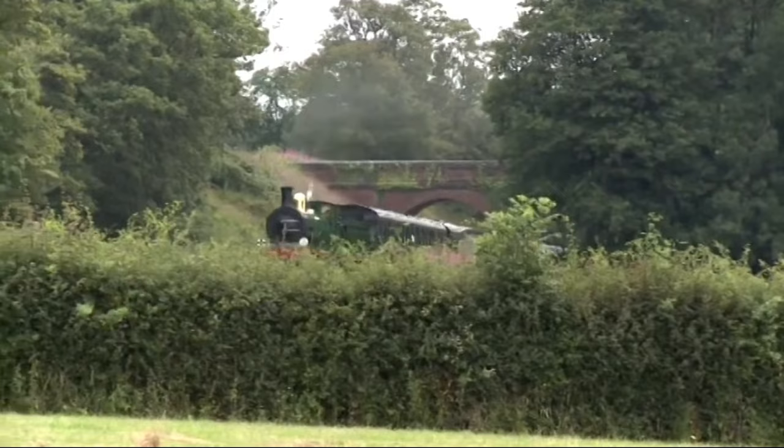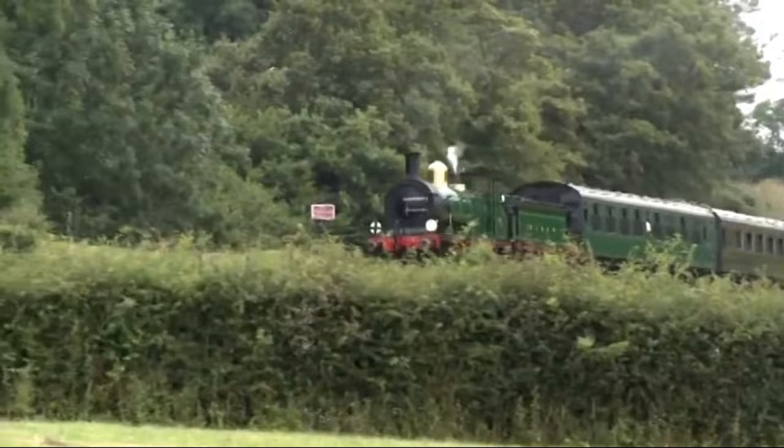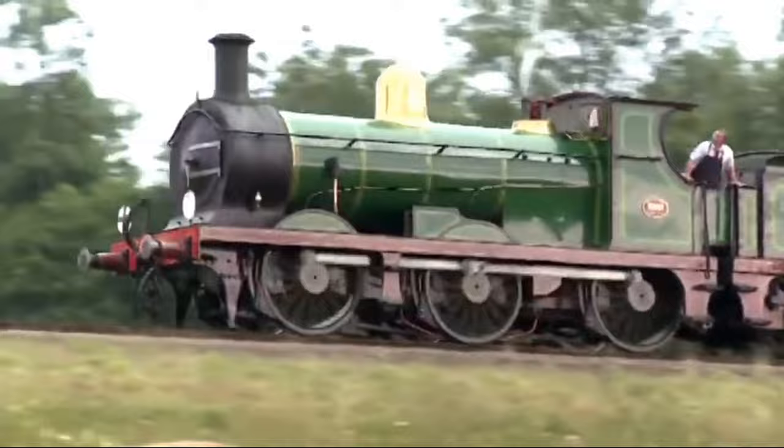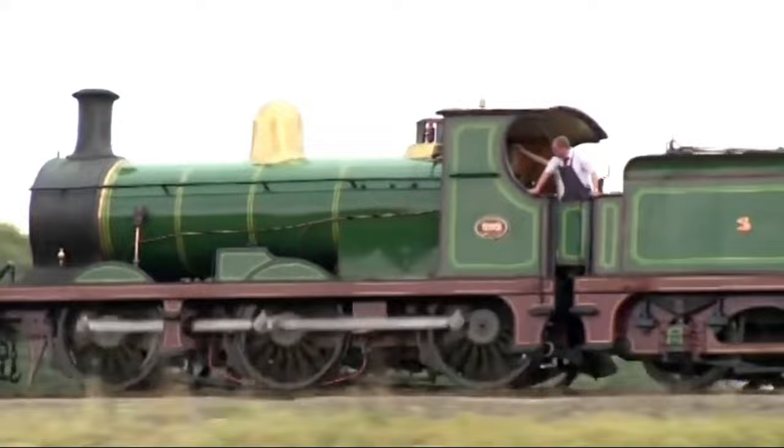This is the South Eastern and Chatham Railway's Wainwright C-Class Goods Locomotive, number 592, which is now owned by the C-Class Locomotive Preservation Society. The South Eastern and Chatham Railway was formed when two neighbouring rivals, the South Eastern Railway and the London Chatham and Dover Railway, were amalgamated at the end of the 19th century. Between them, they operated services to London and throughout the southeast of England.